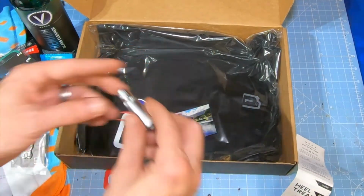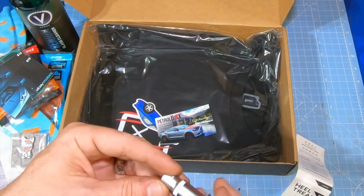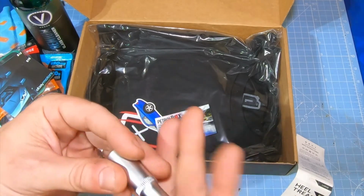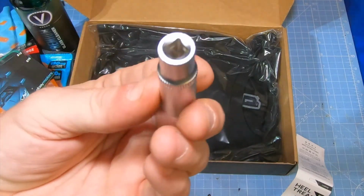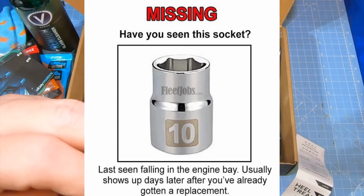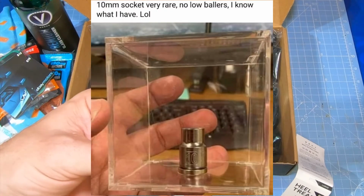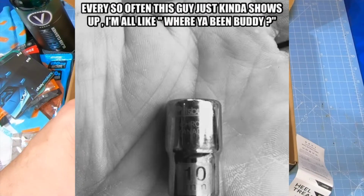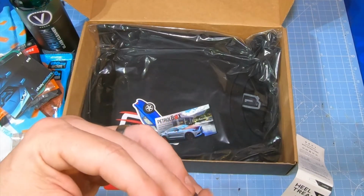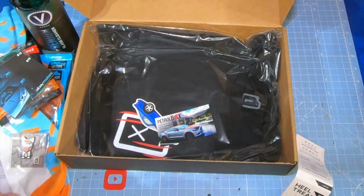Let's see. Ooh, what is this? A socket, 1/4 inch drive, and it's a 10mm. There's kind of an ongoing joke, you know, meme that, and it's true. Probably the majority of the bolts on cars are 10mm nowadays. Your battery bolt, all kinds of stuff. And it's the one you always lose or fall somewhere. You never can find it. So they've been including them in some of the boxes.